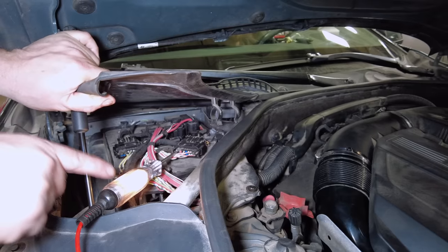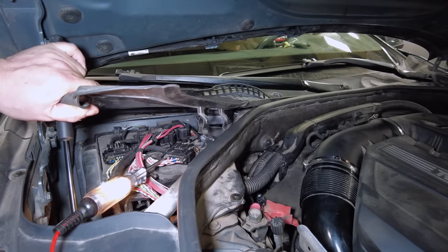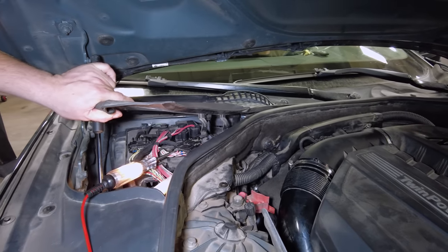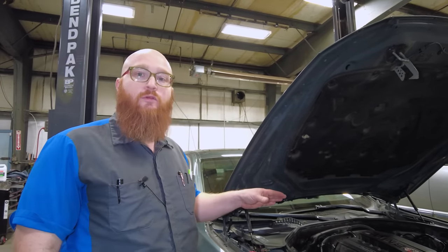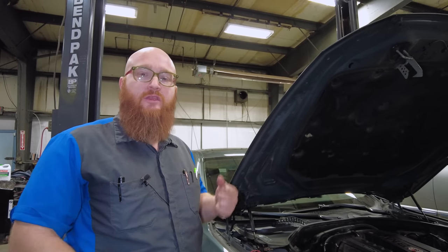This should be the starter running. There's power there. It's signaling, please turn the starter over. As you can hear, nothing is turning over. So I saw right there, this engine should be turning over. But let's go ahead and go back to the trunk and show you some other things that I tested as well.